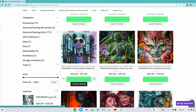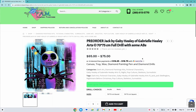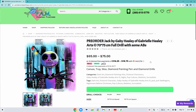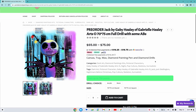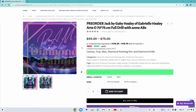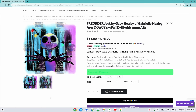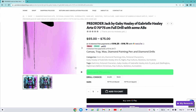All right, next up, we have this incredible version of Jack Skellington. This is by Gaby Healey of Gabrielle Healey Arts. She's one of our digital artists, so she sketches everything in Procreate and creates everything digitally. So it is not AI, it is actual digital artwork that she has sketched and created and colored by hand.